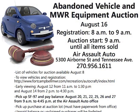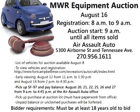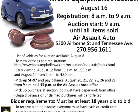It's going to be at our building, building 5300 Airborne Street, which is right across from Hooper Bowling Alley. You can just drive there in the morning, be there around 7:30, 7:50, because we do get a lot of people. I was just going to ask about that. This is a very popular event. Yes, it is. So people do get there rather early and start lining up, so they can be one of the first people in line for registration.